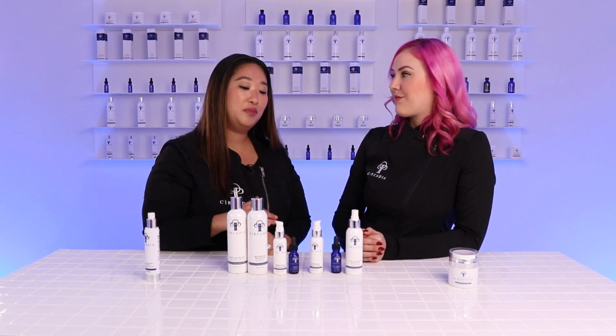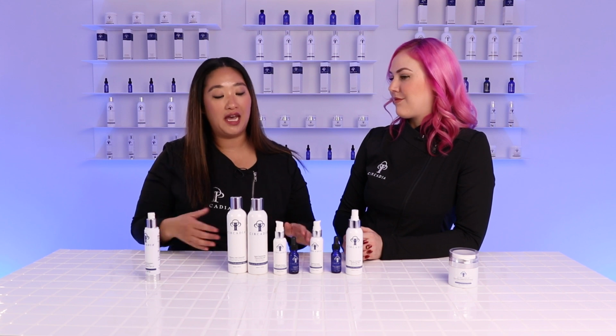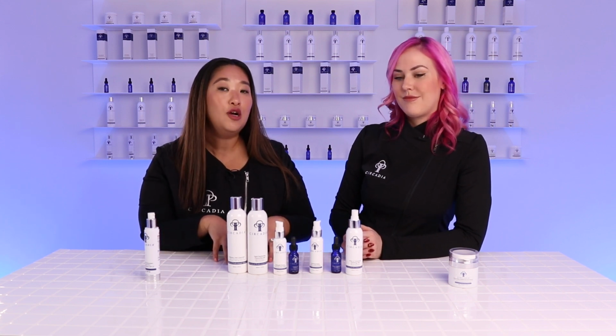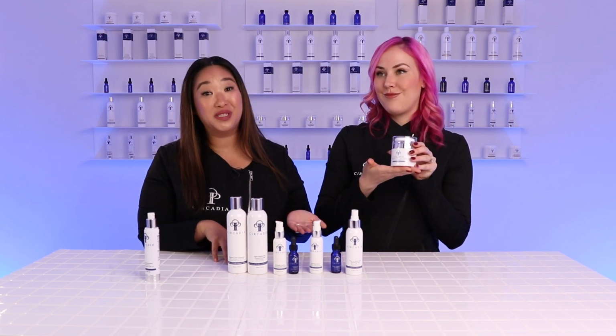Now, the difference between your sensitive skin and a true subtype rosacea, everything is really going to stay the same as far as your regimen. We're just adding in one additional product, and this is the Rosie's Relief Cream.